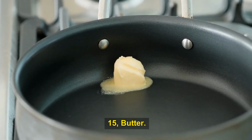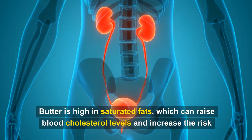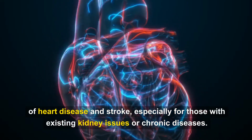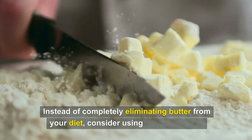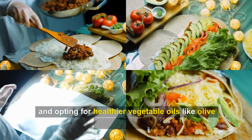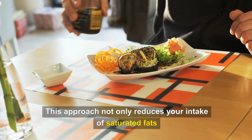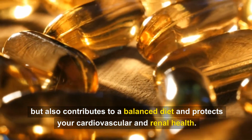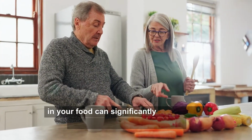15. Butter. Butter is high in saturated fats, which can raise blood cholesterol levels and increase the risk of heart disease and stroke, especially for those with existing kidney issues or chronic diseases. Instead of completely eliminating butter from your diet, consider using it in moderation and opting for healthier vegetable oils like olive oil or canola oil. This approach not only reduces your intake of saturated fats, but also contributes to a balanced diet and protects your cardiovascular and renal health. A little awareness and knowledge about the ingredients in your food can significantly contribute to healthier and happier kidneys.